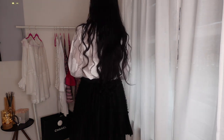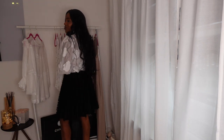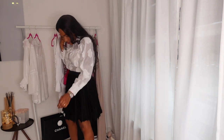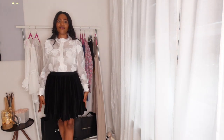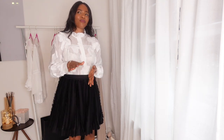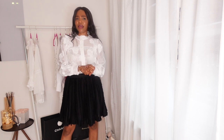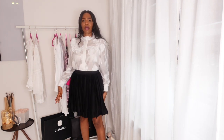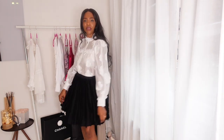Let's see, I'm still wearing my Giambattista Rossi heels with it, and yeah, they are so beautiful. You know, I kind of like girly stuff, a little bit of elegant, and I won't say I'm elegant the whole time. I love to wear my sporty wears too, so just a little bit of everything, you know.